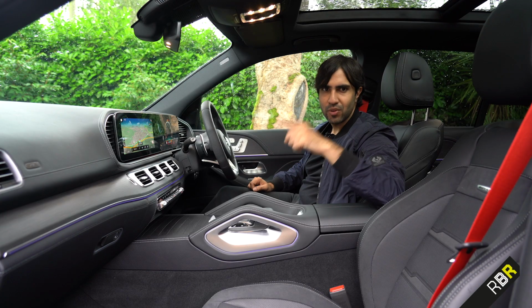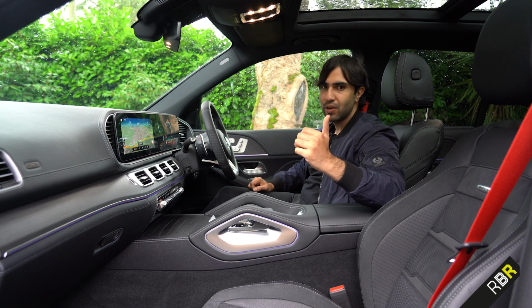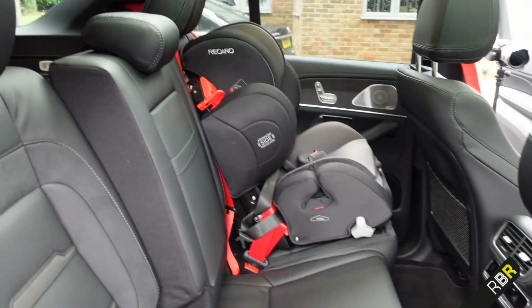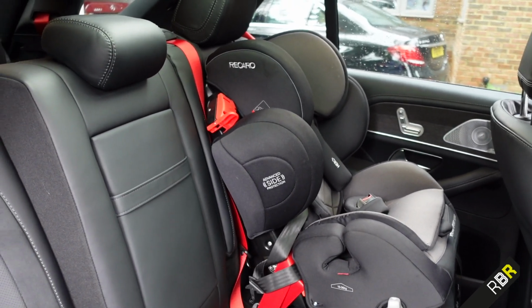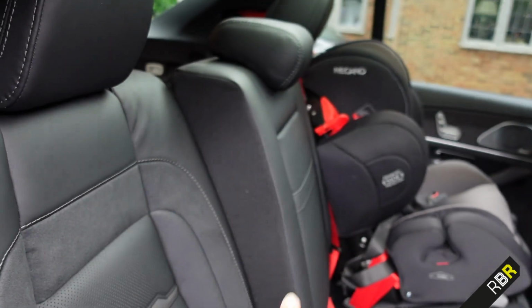Next, let's check out the rear seats, because there's so much space both in the second row and in the rear row. Now, checking out the rear of the GLE, second row, we've actually got seat controls, which is a first, which makes this all the more customizable. I've put a huge Recaro car seat in there, so you can see just how much room you still have, and that's in the forward position. You can see the seat is forward there.